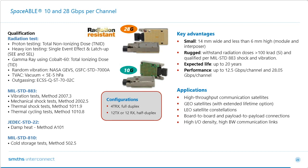And I mentioned previously how Smiths has leveraged our ruggedized LightABLE transceiver platform, and extended it for space. And we've already discussed some of the key advantages of the Smiths transceiver product offering: size, data rates, full duplex, half duplex configurations. So what I'd like to discuss now is what's key for space applications, which is reliability and long life.